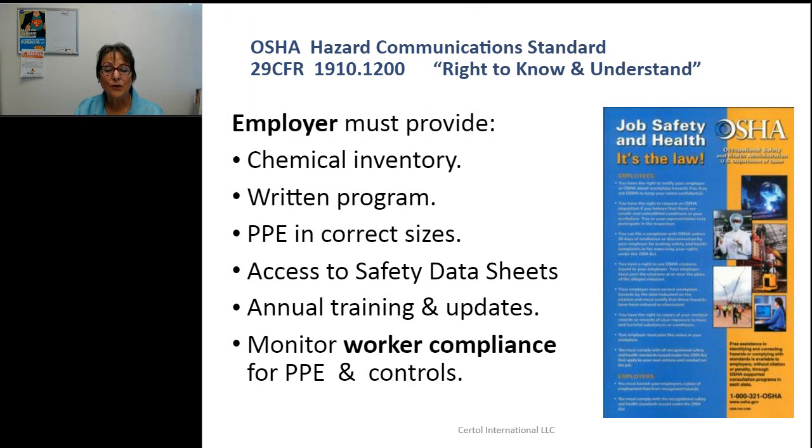Now, many of you have seen the poster. Hopefully you have seen the poster, because the poster is supposed to be made available by your employer. It is also available in Spanish. It is important for everybody to understand that the OSHA standard is not only the right to know your chemicals, but also to understand your chemicals. So it's not just enough to know you have such and such chemical in your office, but to understand how to use it safely. It's really the employer's job to have the chemical inventory and the program and so forth. But you as a worker need to be educated and understand what your rights are so that you can then help your employer to implement all of these different basics.